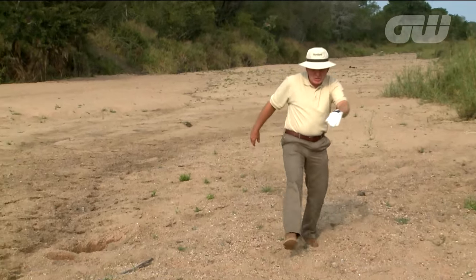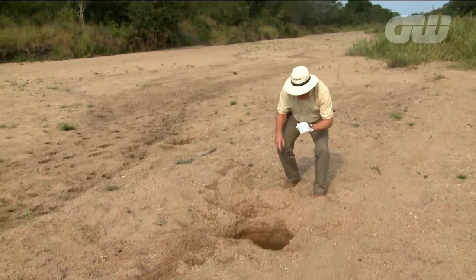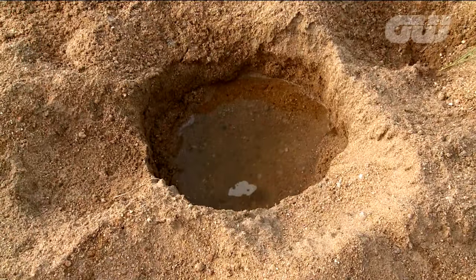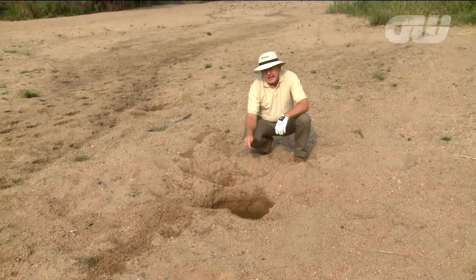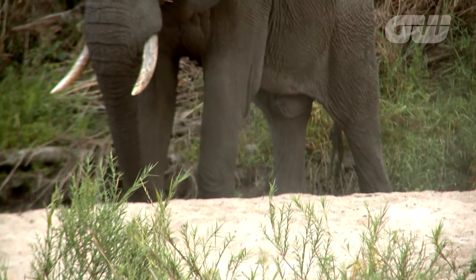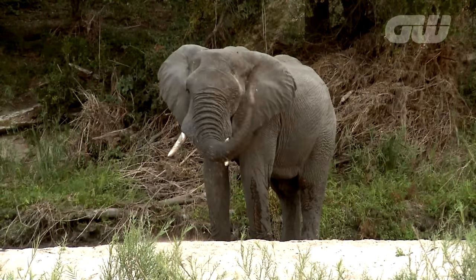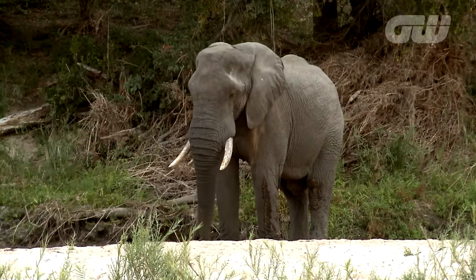He's taking these huge footsteps for a reason. They have an incredible sense of smell, and this is what he's been up to. As you see, this is a dry riverbed, but they can smell water up to a meter down. He's come along here, scooped this out with his trunk. The water has come up clean and clear, filtered by the sand. And while he's been here, you can see he's splashed around, he's had a bit of a bath.